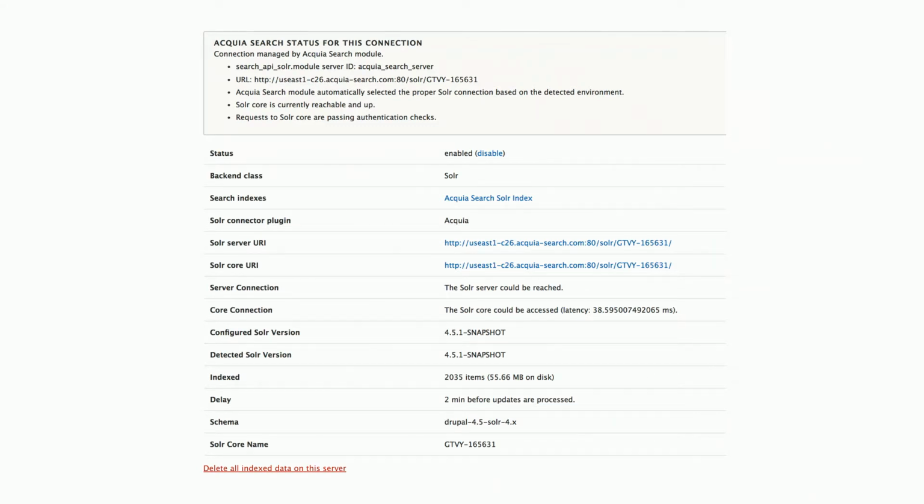Important part there is where it says delay. By default on a Solr server, you have 2 minutes before updates are actually searchable. So whenever I send information to Solr, it'll be 2 minutes before the query actually comes back with that information. Inside of the Solr schema files, you can actually change that time limit.